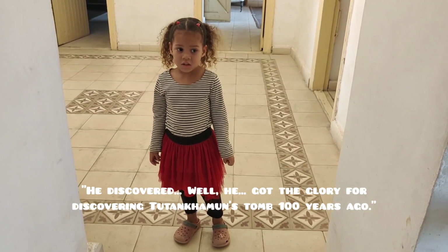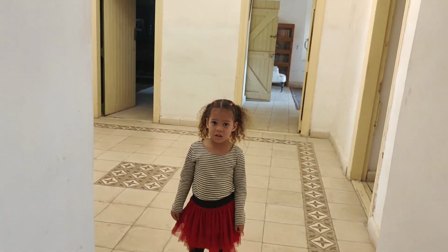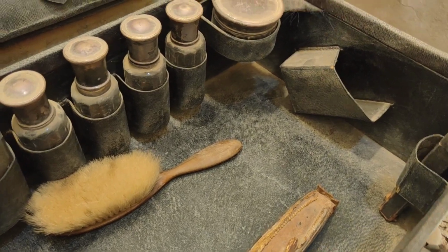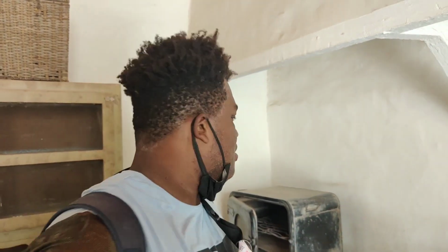He got the glory for discovering Tutankhamun's tomb 100 years ago. This is Howard Carter's house where he lived when he discovered Tutankhamun's tomb. There was no running water and no electricity here. And yet they managed to do some incredible things here.